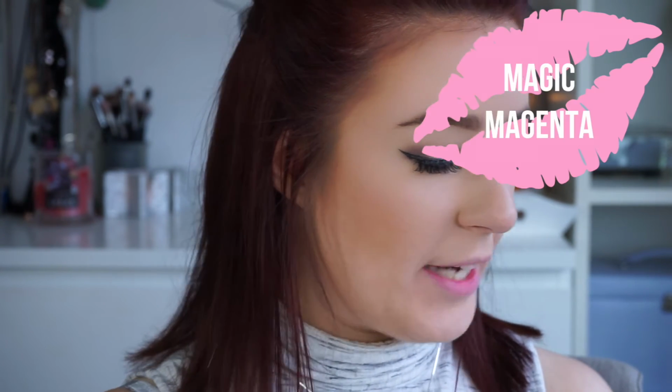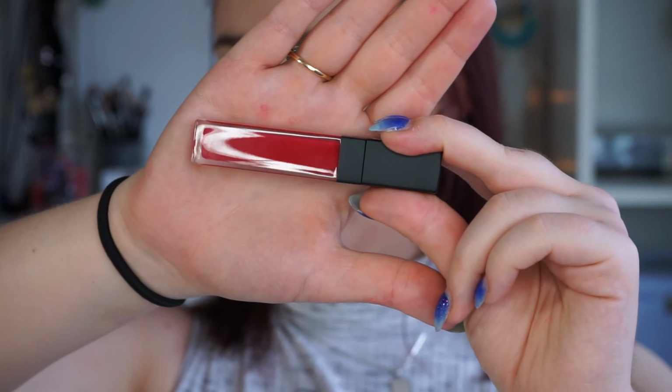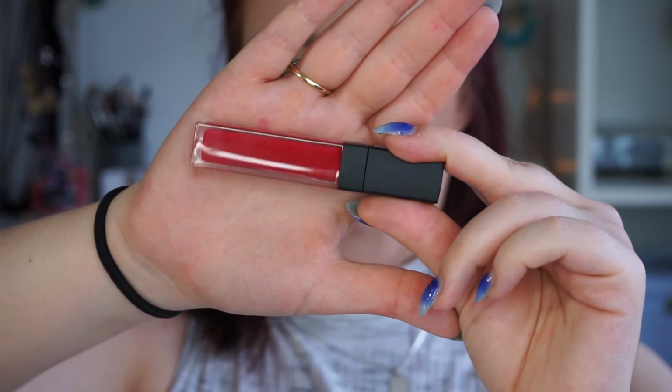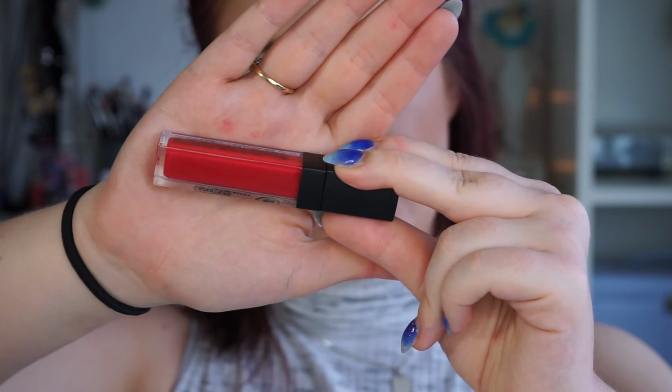Moving on to the darker shades, the next one I'm going to try is number 48, and again, this one does not have a name on the packaging. Number 48 is called Magic Magenta. Okay, so this one they call Magenta. It's a much darker color than the last one. To be honest, to me, it just looks like it's more in that red tone area, not in the pink, but I could be wrong.